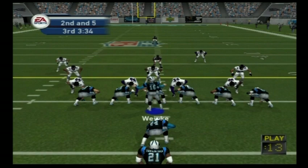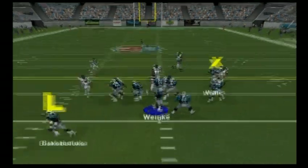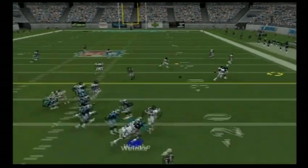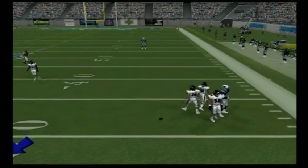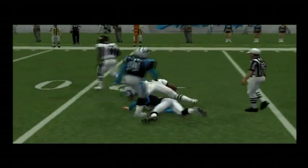Ball on their own 26. Looking to throw it. With a pass. Wall, the intended receiver. The defense really put on the pressure there. Yeah, he had to get rid of the ball in a hurry.